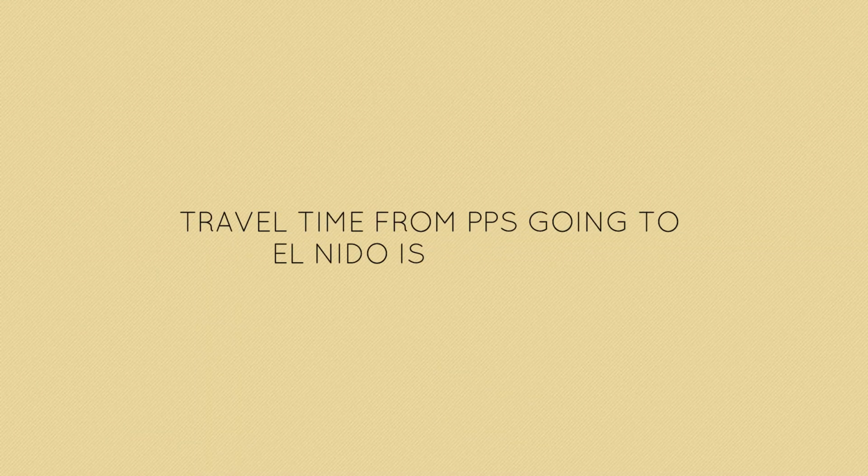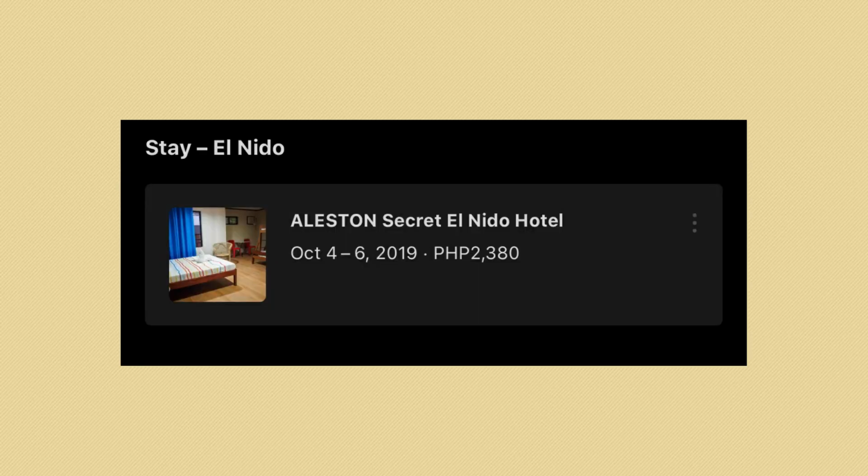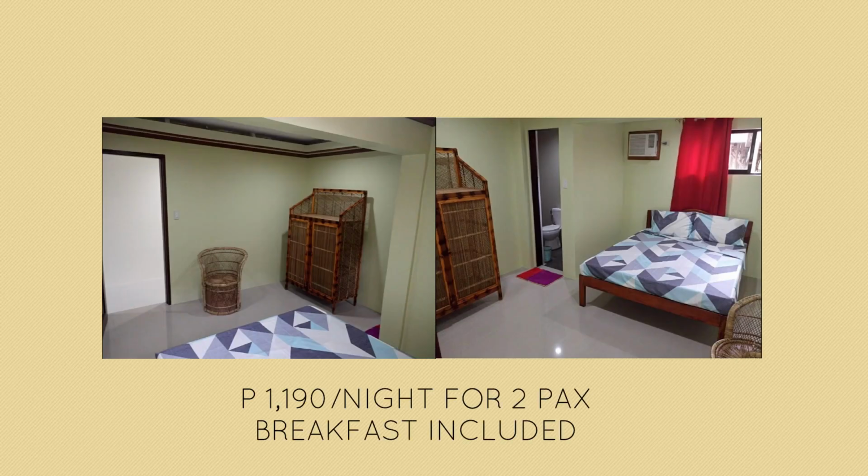Traveled from Sabang Puerto Princesa going to Elnido for 4 to 5 hours. We arrived in Elnido at 10 p.m., checked into our hotel at Alistone Secret Elnido for 3 days and 2 nights.